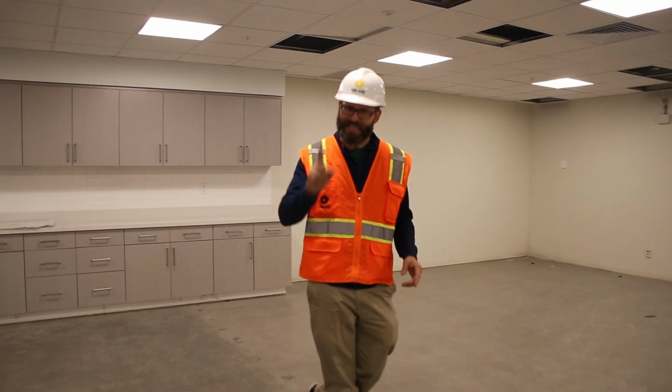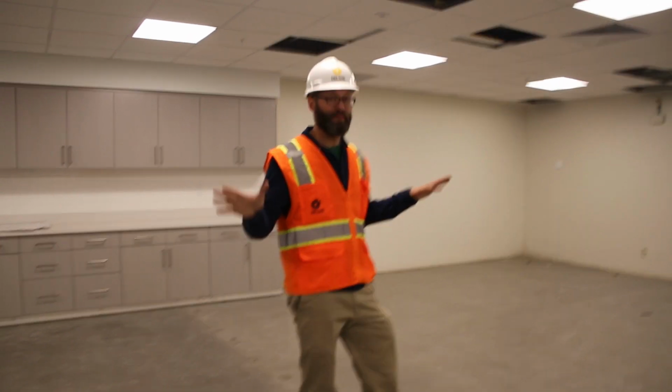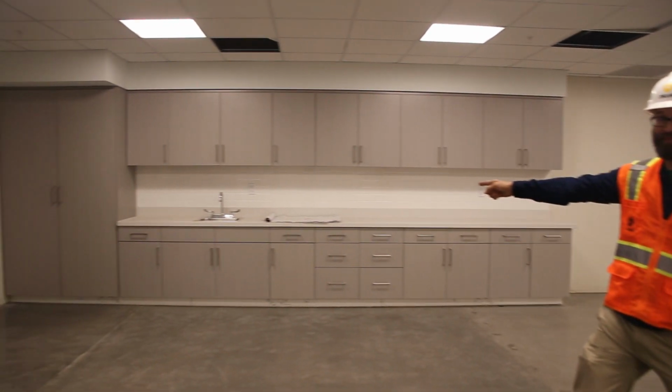Another great question. Yes, in fact, we will have education spaces. Check this out. It doesn't look like much now, but this is a huge room where we'll be able to take guests, do field trips, camps, other educational activities, and look at that. We got a sink, baby.